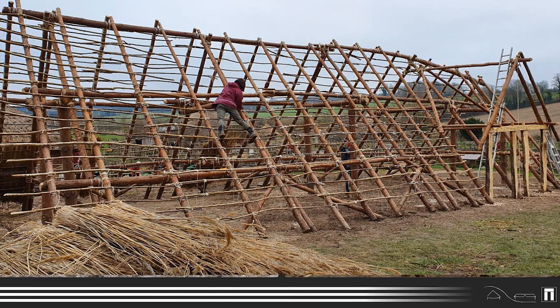Now, around 7 tons of Scots pine have been used. Now, this is kind of critical that we used wood that was available in the Neolithic period, and we have environmental evidence to show that this was the case at Horton. And on top of that, there's about 600 kilos of hazel that have been used for these horizontal battens or purlins to support the thatch.